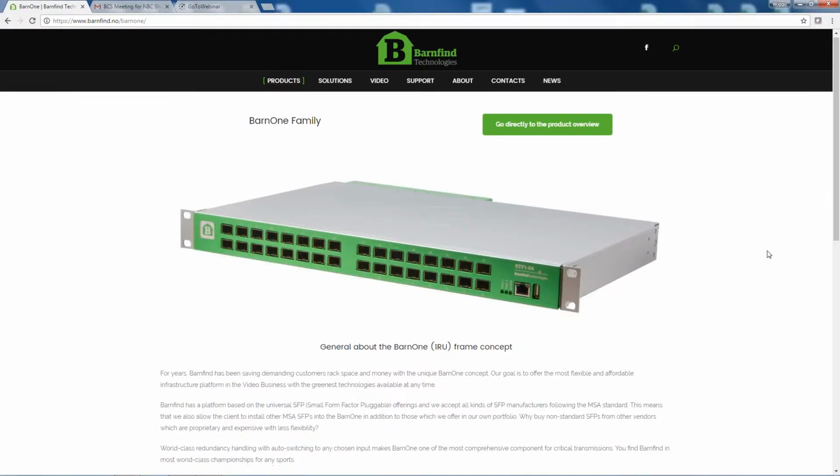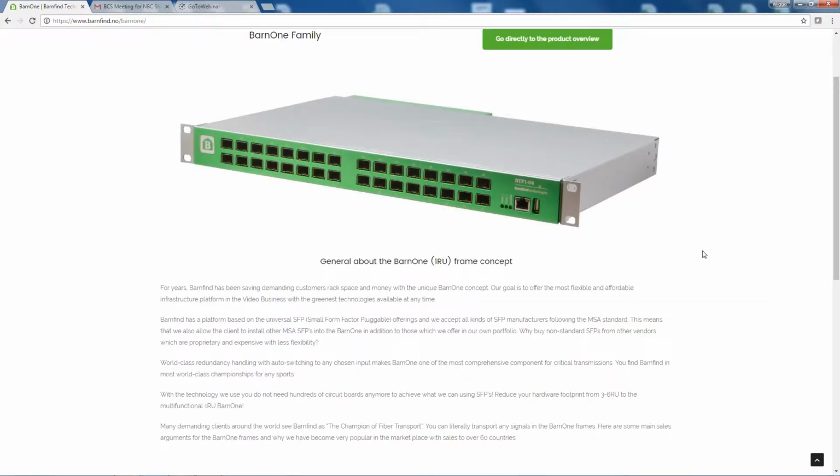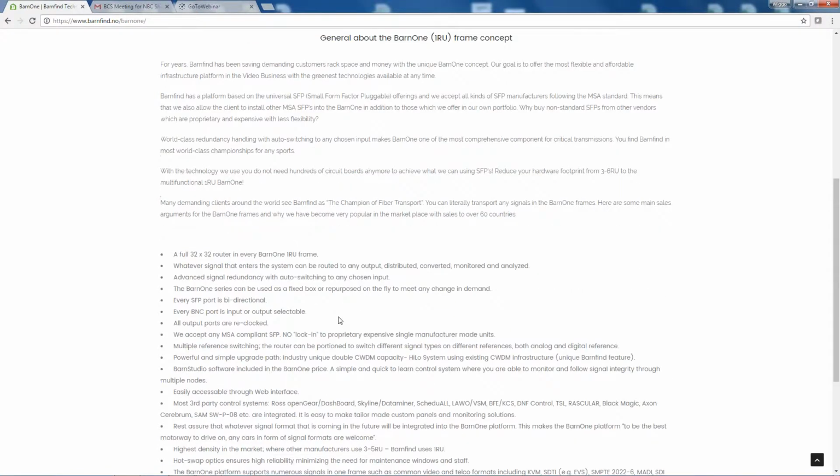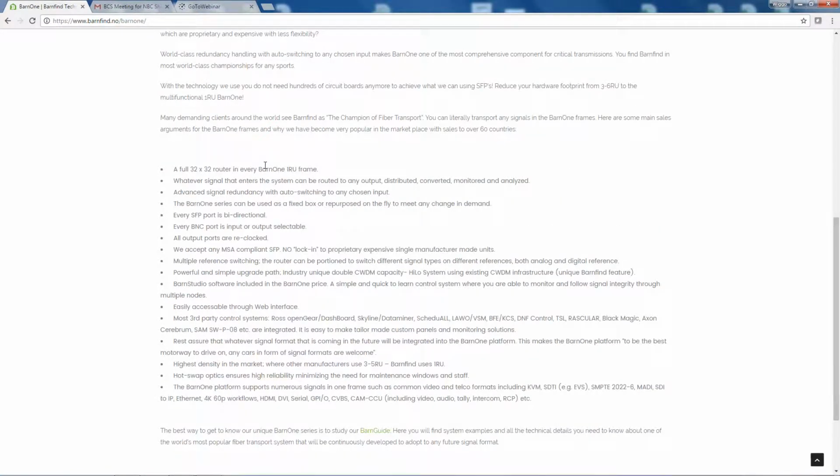That is very true, Nick. So first of all, as I said, under each product family, here also for the Barn 1 family, you will see a picture, some wording, and also some of the specification behind every product. So as you say, Nick, a full 32 by 32 router inside every frame. Whatever signal that enters the system can be routed to any output, distributed, converted, monitored, analyzed. I just warn you, it takes a while to get around what we physically do. It seems to be a very simple box, but it can do a lot of things.